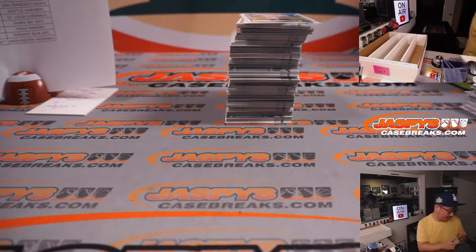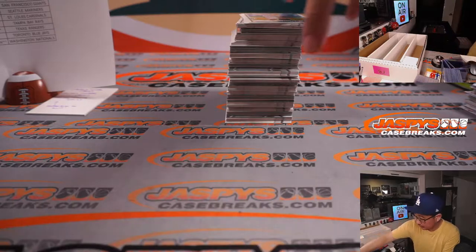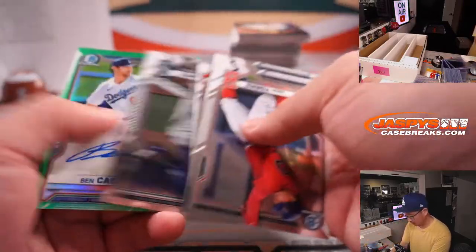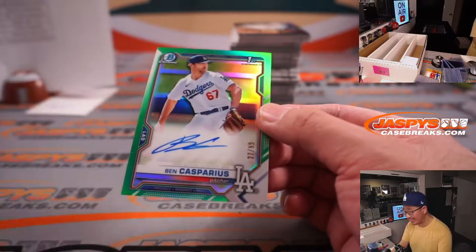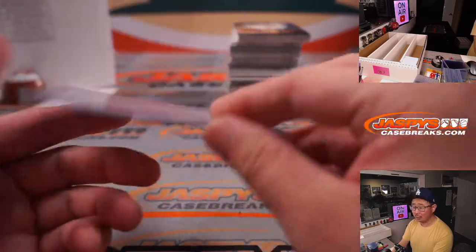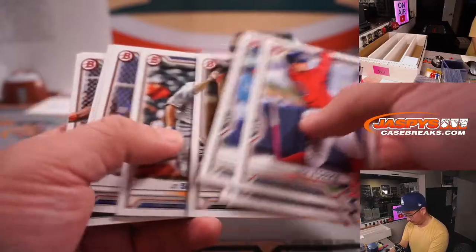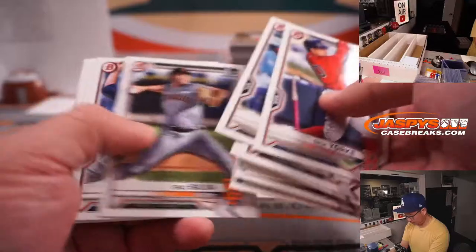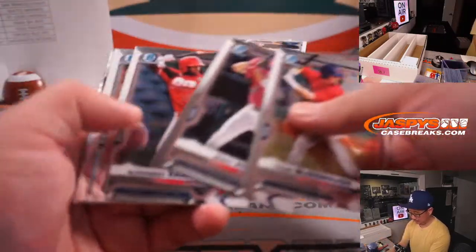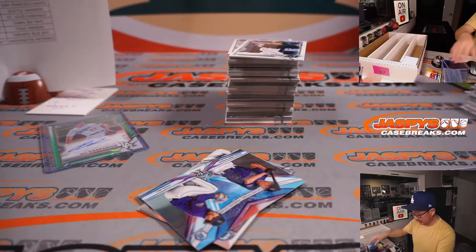All right, so all of our autographs must be in that stack. We got a Dodger auto. It's Ben Kasparias, 27 out of 99, green refractor autograph for James Andrews. Won that team in the filler. Hopefully he ends up becoming a star, fifth round pick. Got from LA to New York, Christian Scott, Mets, Ryan Lind with the Metropolitans. Great Scott.